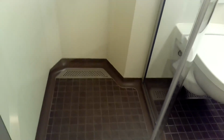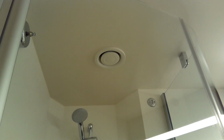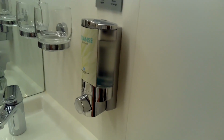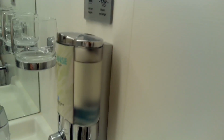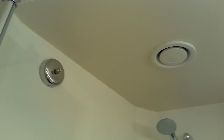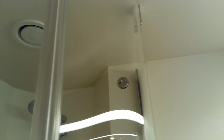Nice, pretty big shower, very tall. It's got the shower head that you can actually take down and move. Here's the inside of this thing right there. It's got a couple little shelves in there, and it's got a little waste paper basket. Hand soap is all liquid, and same with your shampoo and conditioner. And if you have a wet bathing suit, you can take the line, stretch it over there, and then you can hang your wet bathing suits up.